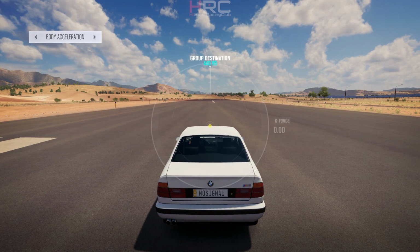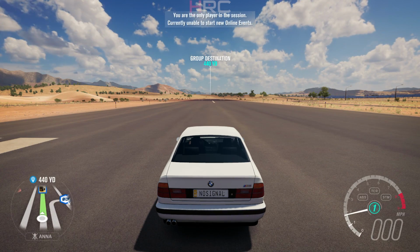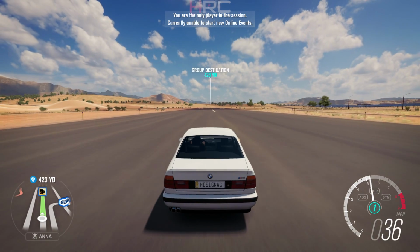Alright, check the tire pressure, 15 PSI. Alright, that's good. Let's see. Full throttle. Control it.